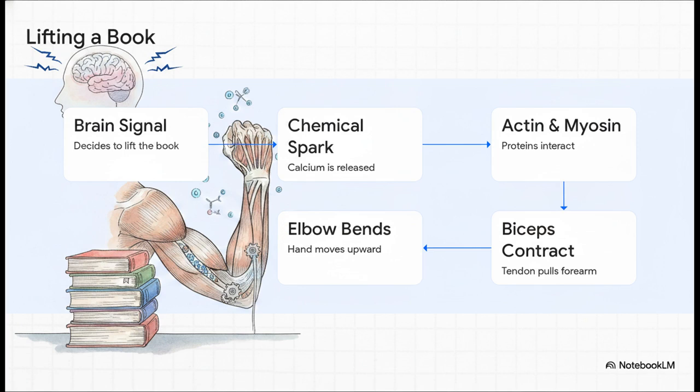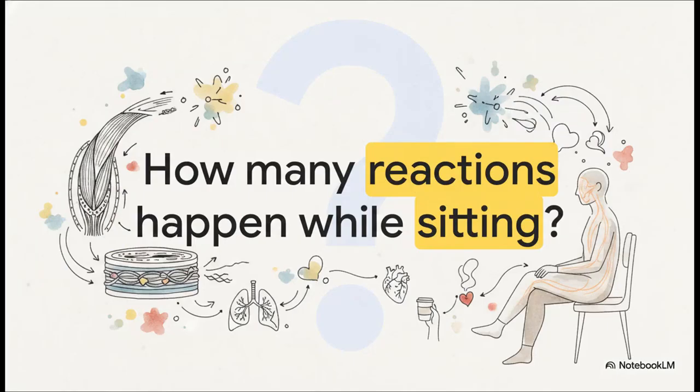Your brain makes the call and fires a signal down a motor nerve. The signal hits your arm. Boom! Calcium floods the muscle fibers. Backed by ATP, the actin and myosin proteins instantly bind and slide inward. Your bicep visibly shortens, yanking on the tendon attached to your forearm. Your elbow acts as a lever, bending upward. And just like that, the book is in the air. It's all happening in a fraction of a millisecond.